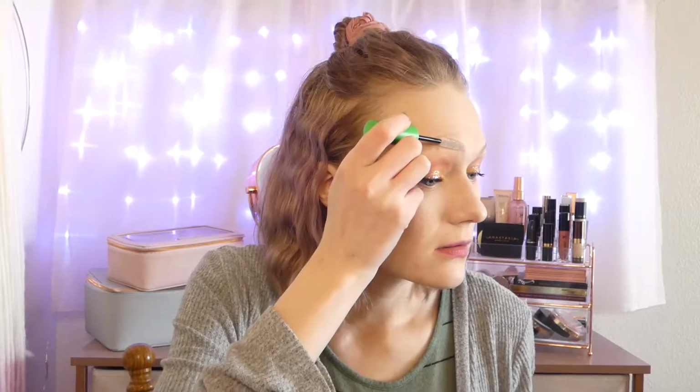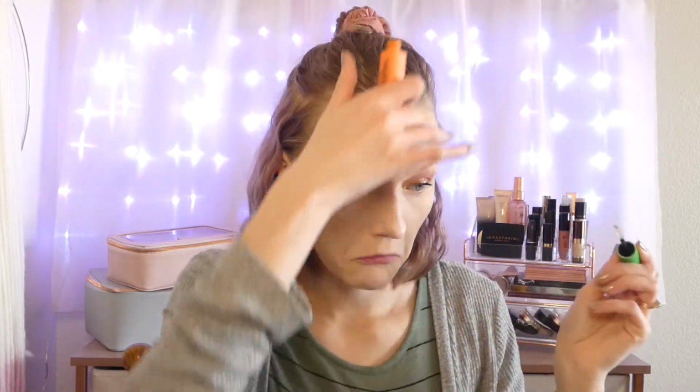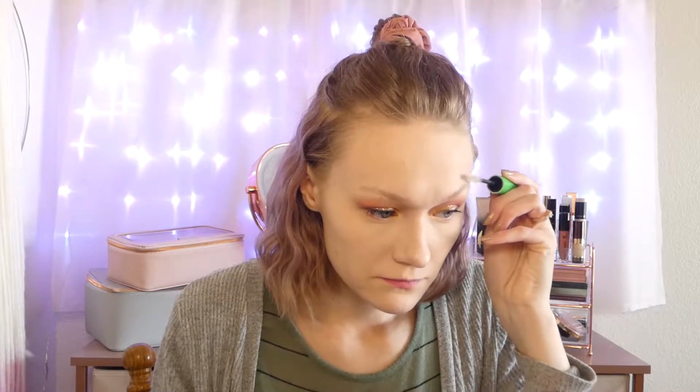I think typically because it's a brow gel, people would most likely put it on after they filled in their brows and use this to set the brows down. I've almost kind of used it in like a soap brow way. I don't know if that's the correct term. I will actually apply it before filling in my brows to get the hairs to really stick up and be fluffy and kind of in shape so that I can go in and fill after that.